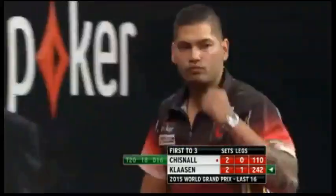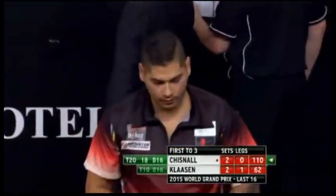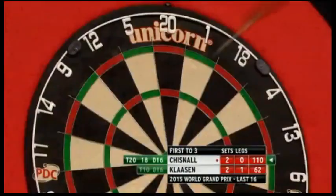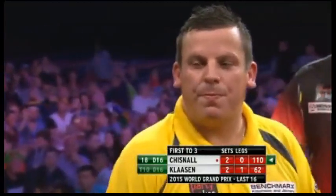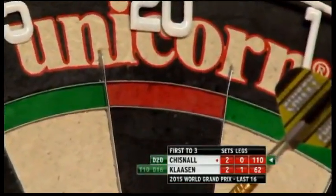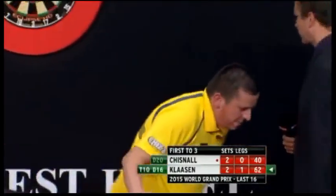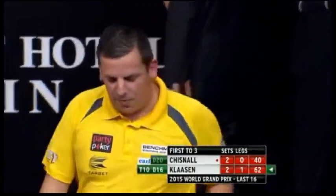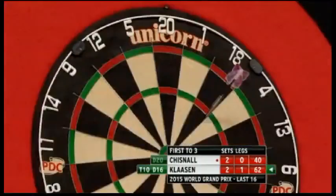Goodness me. Goodness me! Yeah, this is almost like a save the match situation now for Chisnall on his throw. Needs 10 for tops for a 110 out. 70. Well, this 62 now is to go 2 legs clear and make Chisnall have to win 3 on the spin to stay in it.